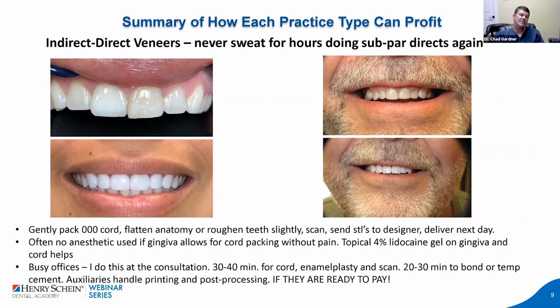For busy offices like mine, I do this at the consultation. It takes 30 to 40 minutes at the most for the cord and lightly prepping the teeth to scan them, and then 20 to 30 minutes the next day to bond them on, or sometimes temp cement them, depending on what we're trying to do. My auxiliaries handle the printing and the post-processing. We do this if the patient is ready to pay. We want to strike while the iron's hot, get those things in there and get them done.